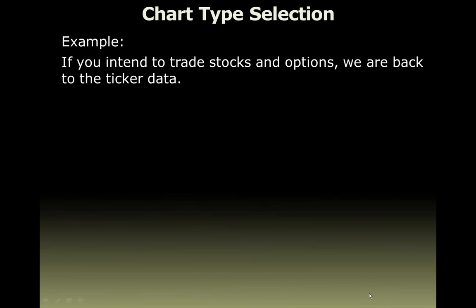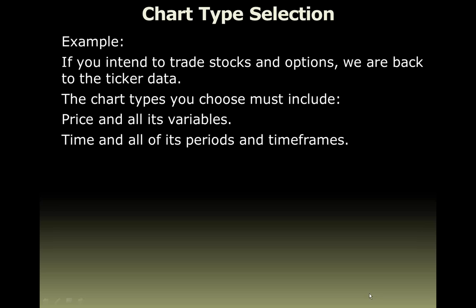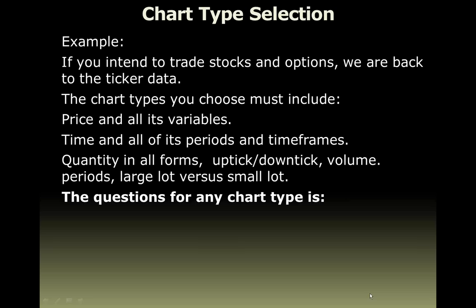So chart type selection. If you intend to trade stocks and options, we are back to the ticker tape data. The chart type you choose must include price and all its variables, time and all its periods and time frames. Why? Because we're dealing with a lot of short-term action. Quantity in all its forms, uptick, downtick, volume periods, large lot versus small lot. Why? Because the big institutions control, and they're large lots, and you need to know when quantity is moving into a stock. The question for any chart type is, what data does that chart type contain?